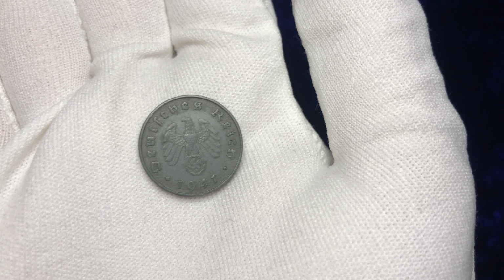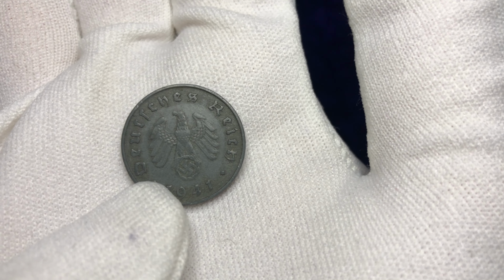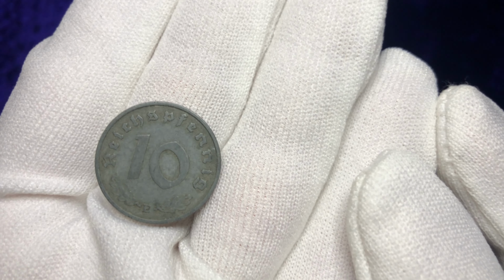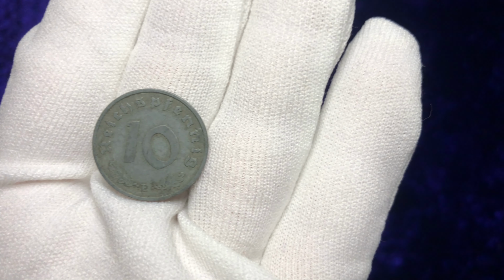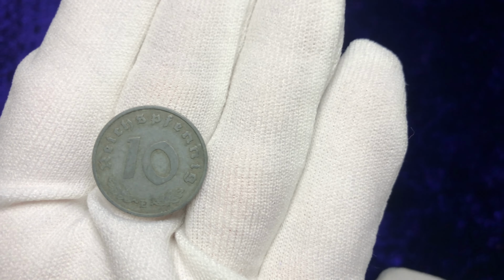So let's take a closer look at the swastika, because I'm sure you want to see that. That's probably why you clicked on the episode. There you can see the little swastika there. And it's even worn. The actual coin has got surface wear where it's been used in change during, obviously, World War II. I love the fact that this was possibly in the hands of a German soldier or a German fan, someone that was on the side of the Axis powers.